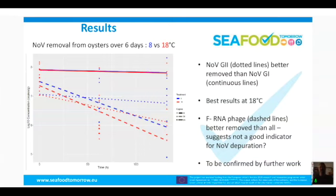I should also say we didn't see much difference between the infectivity removal and the actual PCR signal, which does suggest, going back to the initial graph I showed you, that for the norovirus that was there, there may be no difference between the infectivity and the viable virus at that particular point.